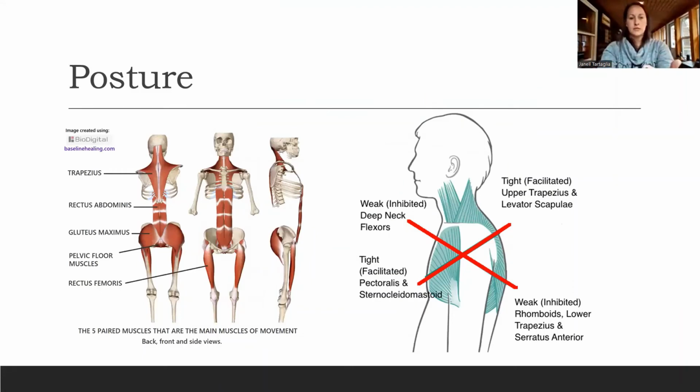So this is demonstrating all of our major posture muscles here on the left. And then on the right here, this is demonstrating what the majority of adults, and now children who have had to go through distance learning, all look like. Those tight muscles here up front are pec muscles, weak neck muscles here, tight muscles here in the back.